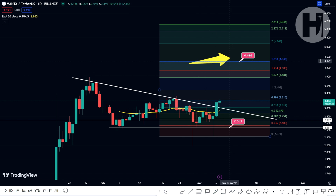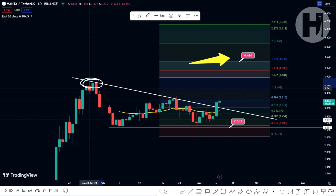So once we get to this target, if we're able to get to that target, hopefully, which I think we can, if not in the next week or so, because things are pumping real fast, this would be a really bullish signal because we would be breaking above this resistance trend line there. So that would be a really, really good sign.